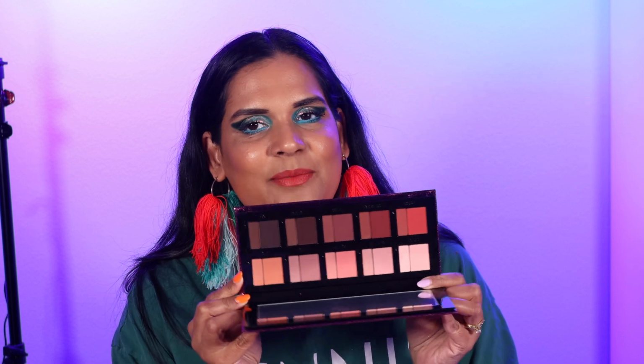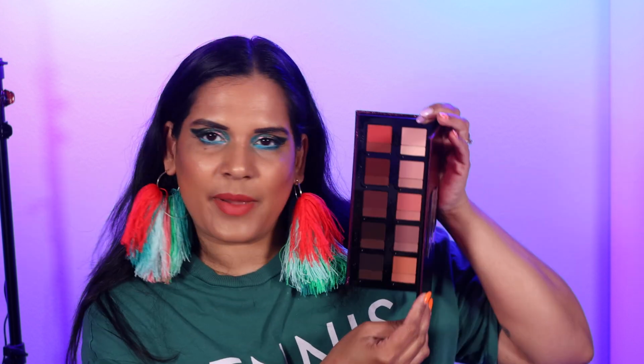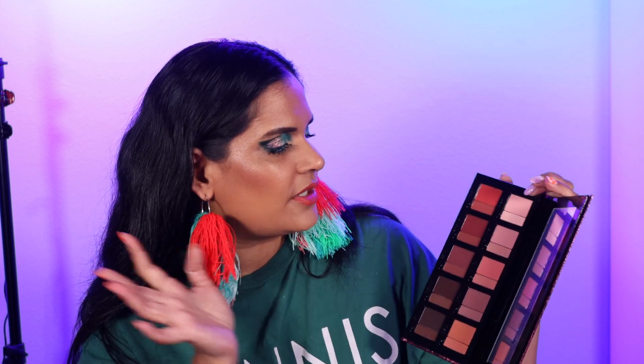It is Danessa Myricks Groundwork 2 palette. So this is more of like the rosy, the mauves kind of palette, and it's like a multi-use palette. So we have a cream pan and a matte pan, and so you can use this on your lips, on your eyebrows, on your eyes, on your face. So I'm curious to try it.